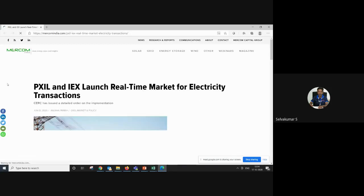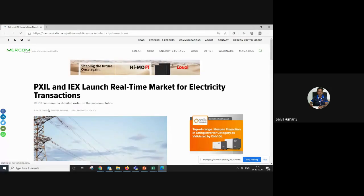So from June 1st 2020, we have a real-time market. That means if you are a registered vendor in India Energy Exchange, you can trade power. If you are a seller, you can sell it. If you are a buyer, you can buy it. If you are a trader, you can do both.